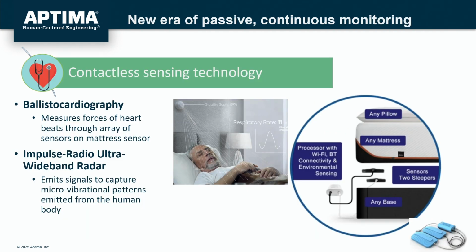So next, let's talk about contactless sensing. There's some new technology out that prevents you from having to wear things like an Apple Watch or Oura Ring. So there's ballistocardiography, and as you can see on the right, there's the mattress sensor. It goes under the mattress but above the bed spring, and it's actually able to measure your heart's forces as it's beating and detect that heart rate. And it can also detect respiration rate and blood pressure through this sensing.